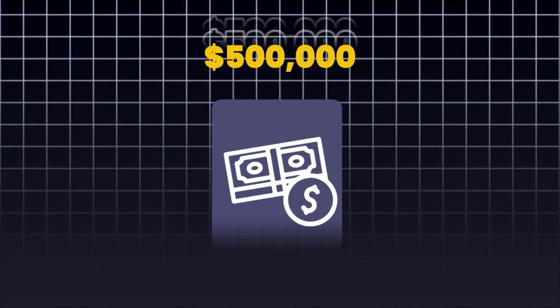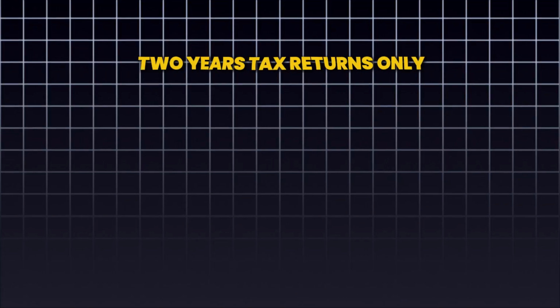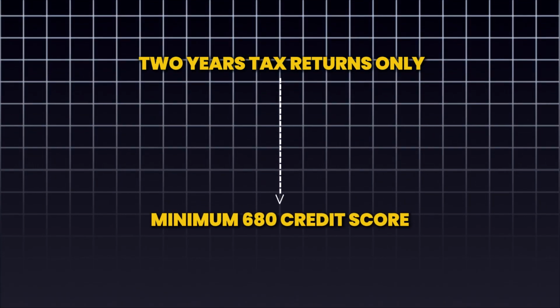It'll get you the funding you need quickly to buy literally whatever you want. It's up to $500,000 cash to you. It's a 5 to 7 year loan, and it requires 2 years tax returns only and a minimum 680 credit score. So again, last minute, last resort option. If you really need financing to be able to get to that next property or to buy that weird commercial property, that's where these loan programs come into play.